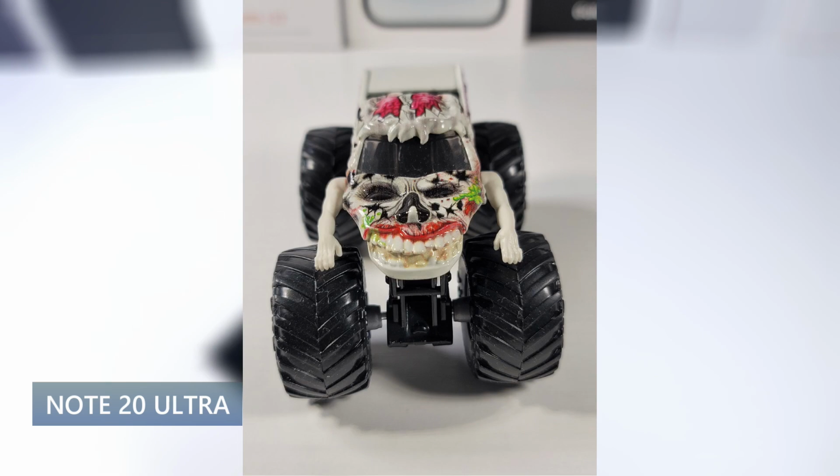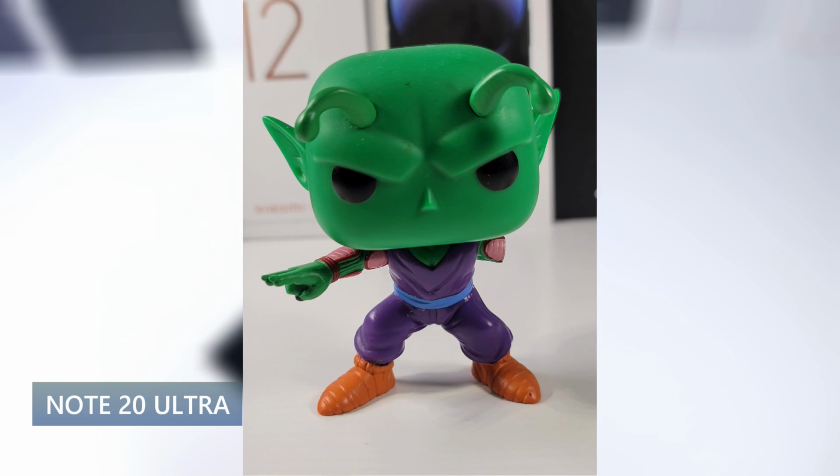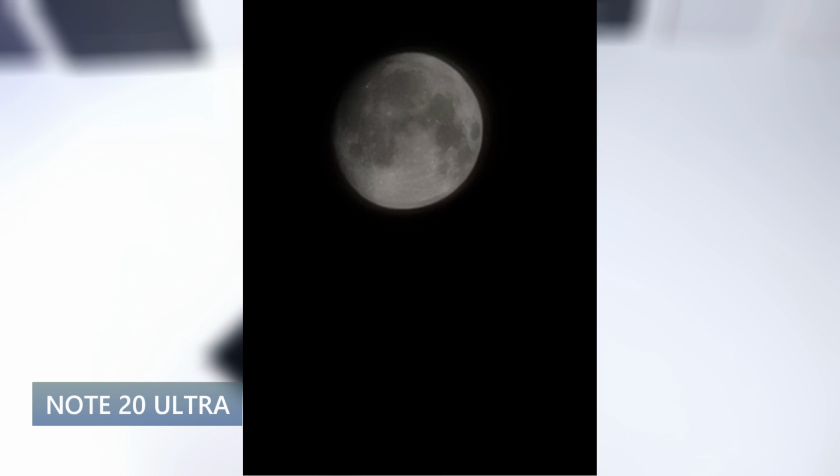Also, the battery life on here is just okay. Like I said, I got mine refurbished, and I can squeeze about 6 hours of screen on time out of it as a light user. It has a 4500 milliamp hour battery, 25-watt wired charging, wireless and reverse wireless charging on board. So overall, it's just a solid phone for anybody who wants a powerful flagship phone and doesn't want to spend a ton of money.